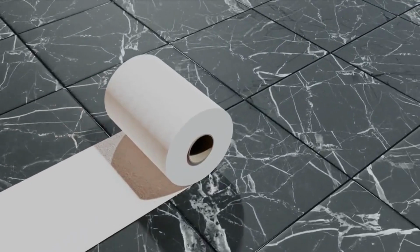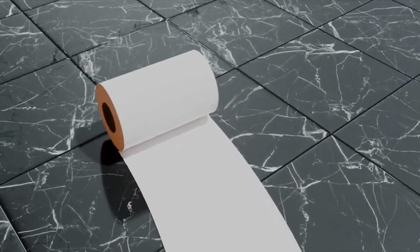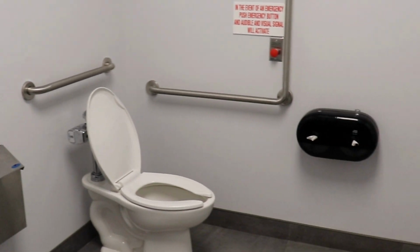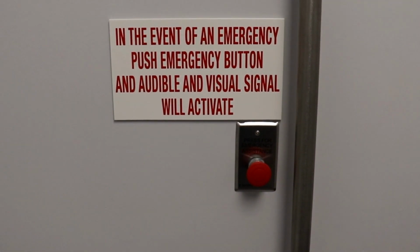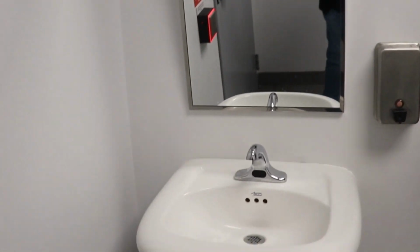Before Dave tries the nougat, let's see a Lou's restroom review. Time for a Lou's restroom review. Very spacious. Something interesting. Pretty good restroom.